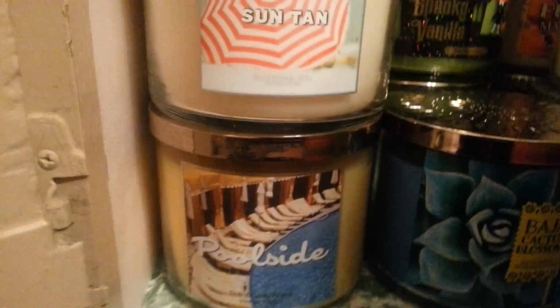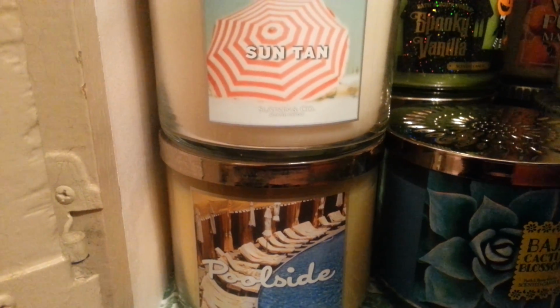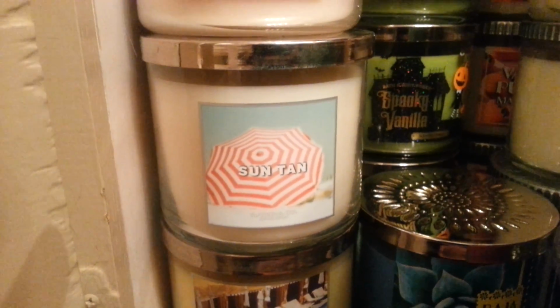But yeah, that's it for the first row. I'm going to put all these back, and then I'll move on to the second row. So hang on, guys. Okay, first one in this second row is Baja Cactus Blossom.